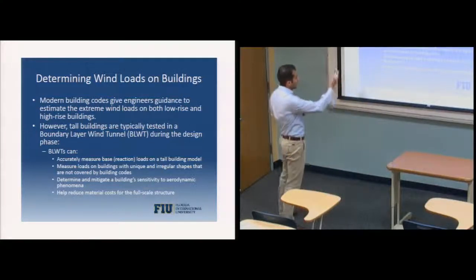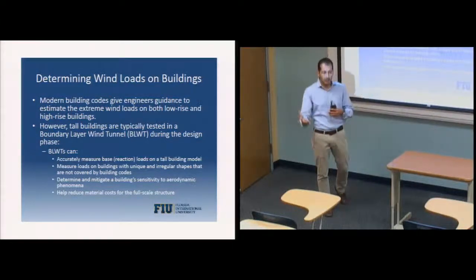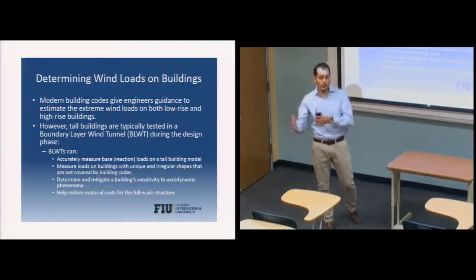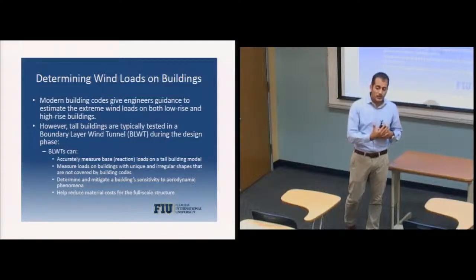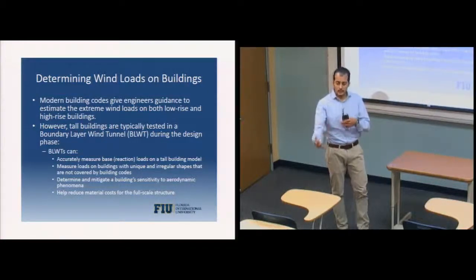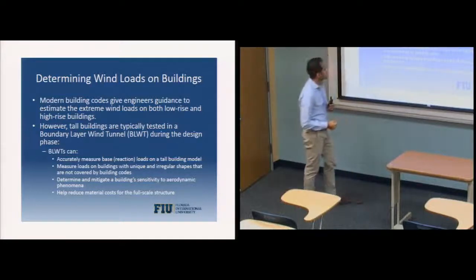We have the boundary layer wind tunnels, and we call them boundary layer for the reason I explained in the first slide. That's what civil engineers use. This is different. It's a different wind tunnel than those aeronautical and mechanical engineers use to study the wind interaction with planes, airplanes, and aircraft. So we have the boundary layer wind tunnels, and we make a model of the structure we want to test. We place it in the wind tunnel, and we examine the wind-induced response of the structure.